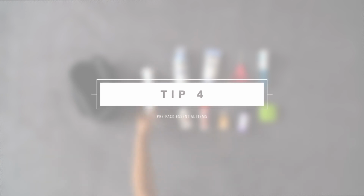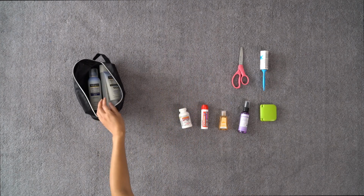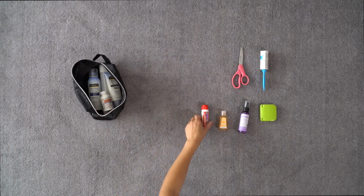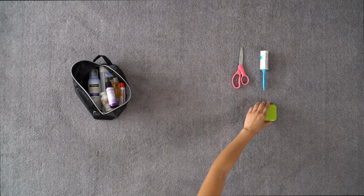This third packing bag is all miscellaneous things that I need but I don't have a home for, and I usually have this pre-packed in my luggage ready to go. These are all practical items that are so easy to forget, so therefore I make sure to have them pre-packed just in case.